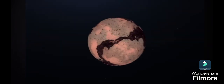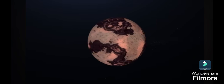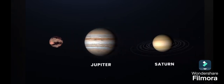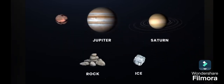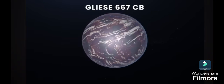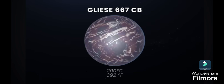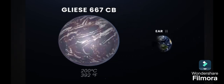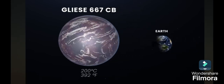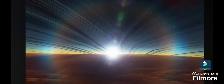The term is used to describe a planet that's larger than Earth, but not quite as large as the gas giants like Jupiter and Saturn. These planets can be made up of rock or a mixture of rock and ice, and they may have atmospheres that could support different life forms. The closest planet to the star, Gliese 667cb, is a scorching hot world at 200 degrees Celsius. Being the most massive one in the system, about 5.5 times that of Earth, this exoplanet probably has a very thick atmosphere and orbits its host star in just 7 days.